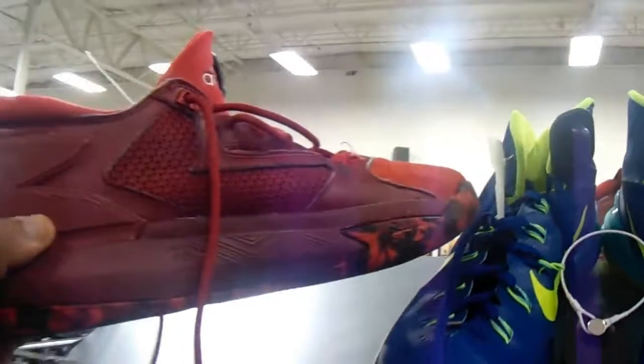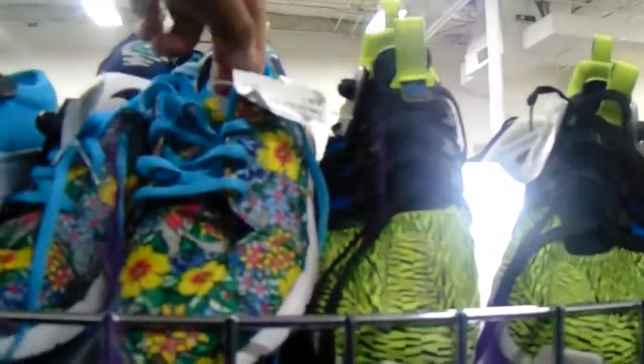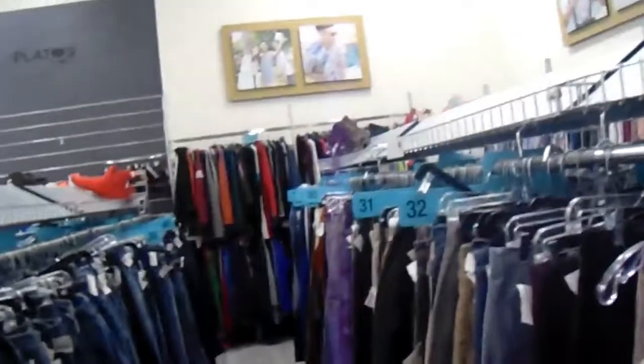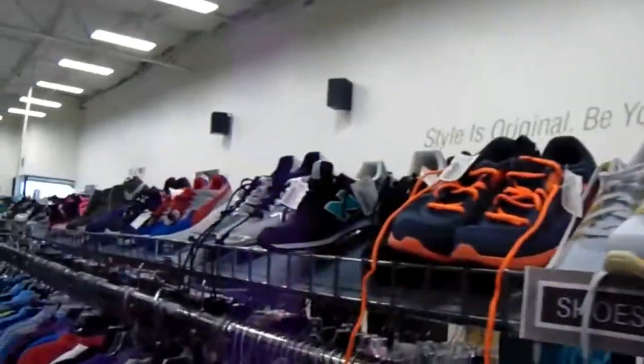Got the Damian Lillard joints. I don't know what these are. Got the Adidas. Oh. Yeah, these are fresh. These are Puma. Puma joints right here. Nothing crazy. Oh, the LeBron. LeBron Soldiers. Got the colorful Easter colorway Air Maxes. Right there, the New Balance.